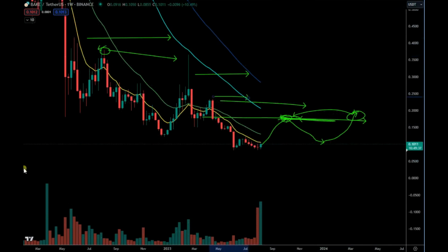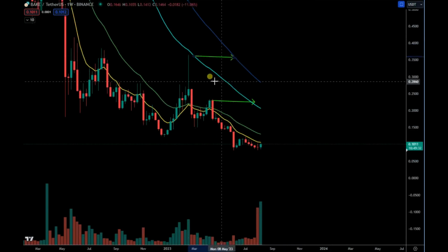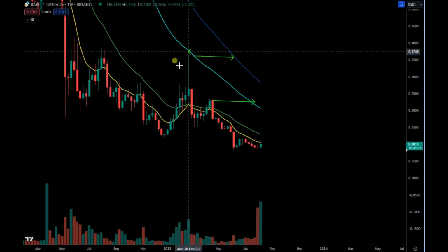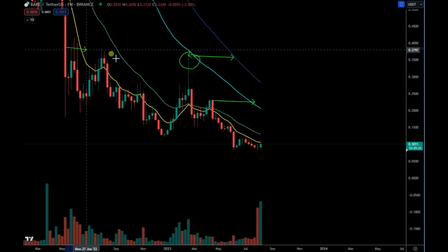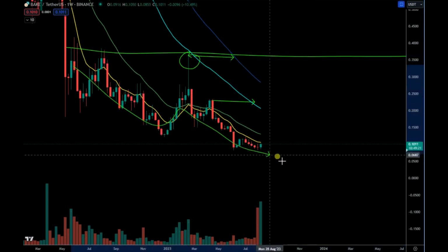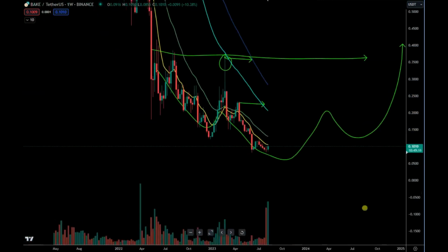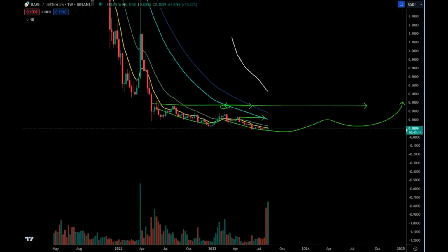Now, there is a question to be asked here: is this a macro high or is this a macro high? I would say it's this high, to be fair, because it kind of aligns with all here. I think that what we're going to do is create a base here, do something like this. I don't know if we're going to go the whole way in here, but I think that this is going to be a larger base. But when we break this line here, we will get a bigger move to the upside. I think all down below here will be very choppy.